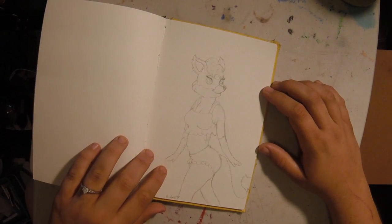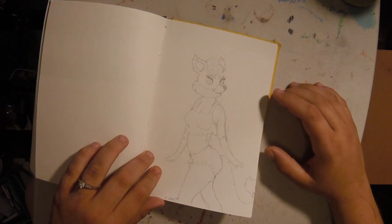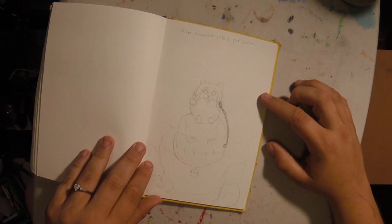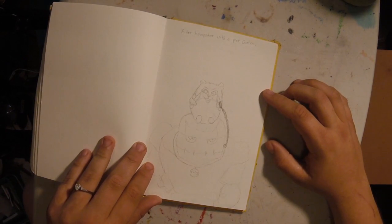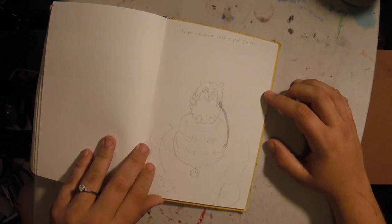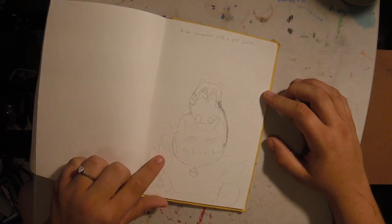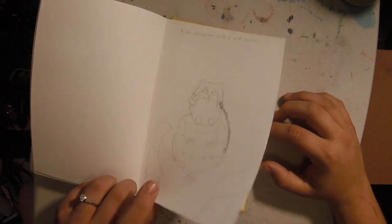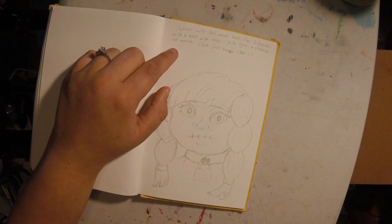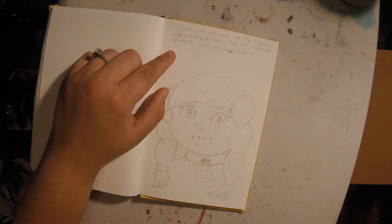I tried doing a furry, and I don't know how it turned out. It's okay. It's not the best, but it looked nice. Then this one was from a different generator. It was supposed to be a killer hamster with a pet golem. So I ended up putting him on top of a golem, and the golem's name is Tiny. It turned out cute.